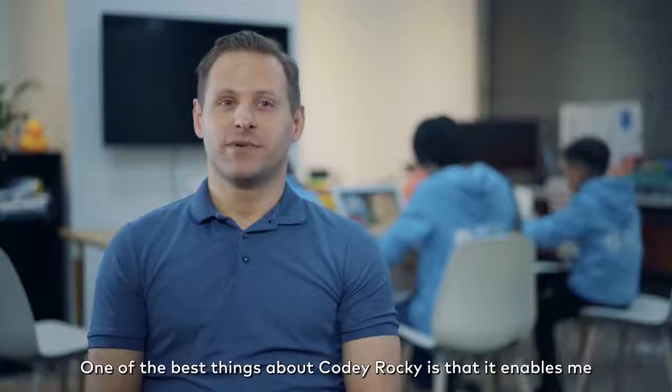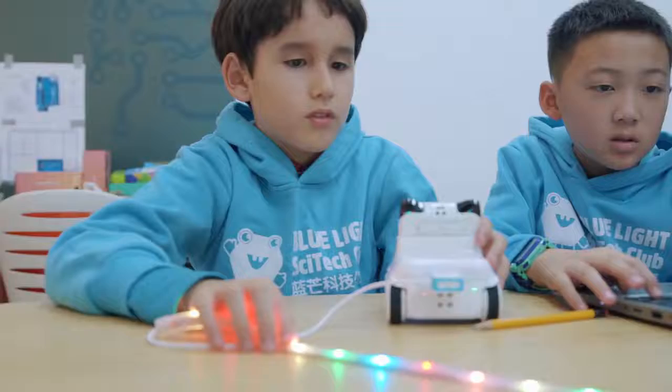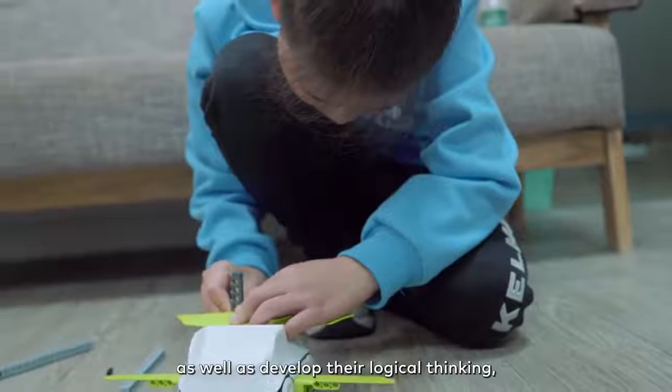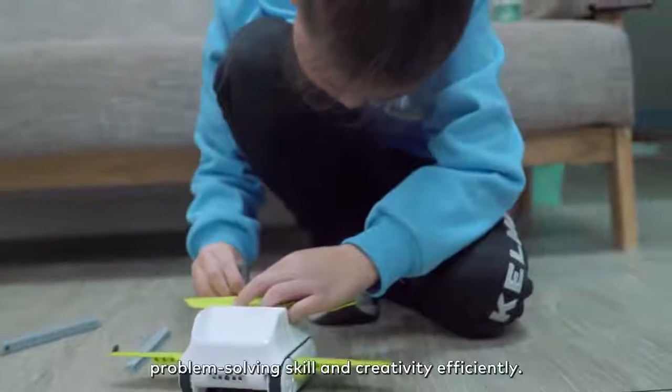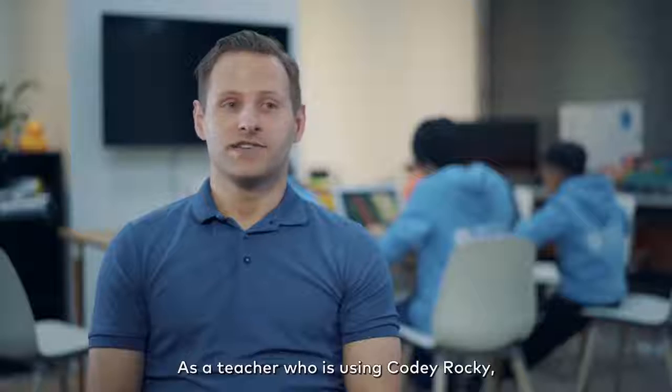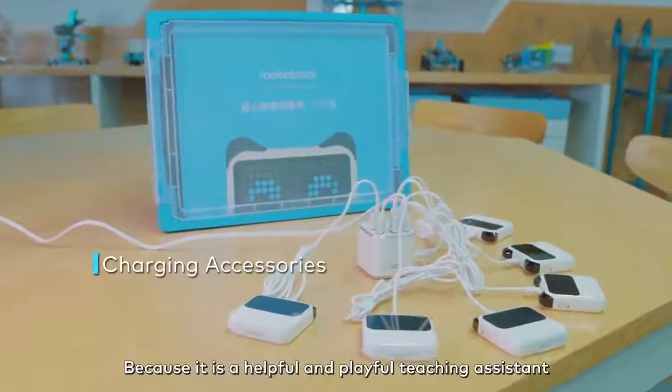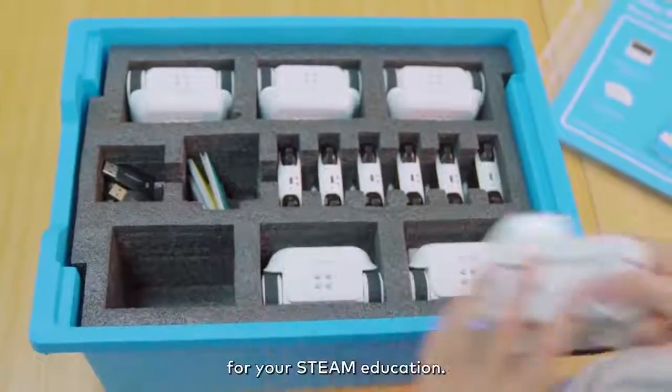One of the best things about Codey Rocky is that it enables me to help my students understand STEAM knowledge fast and develop their logical thinking, problem-solving skills, and creativity. As a teacher who is using Codey Rocky, I would recommend it because it's a helpful and playful teaching assistant for your STEAM education.